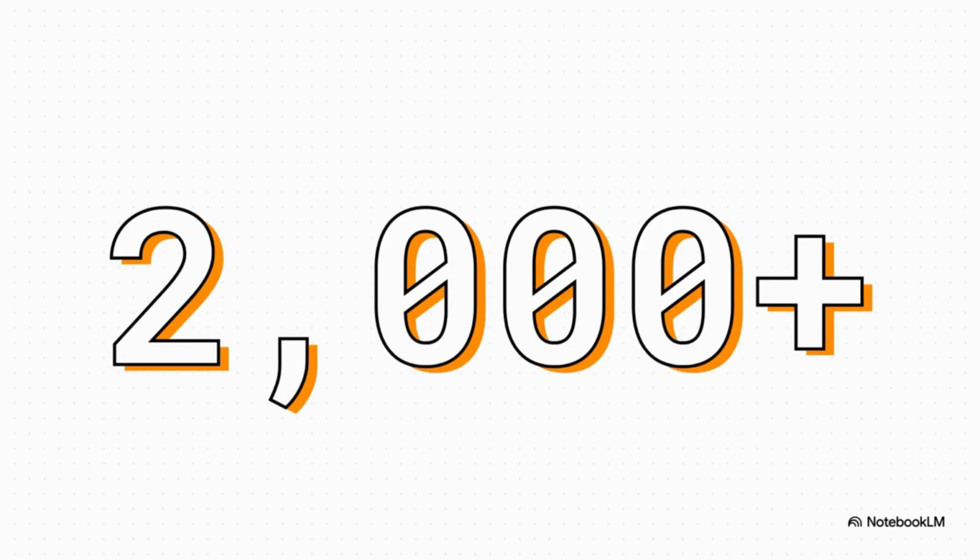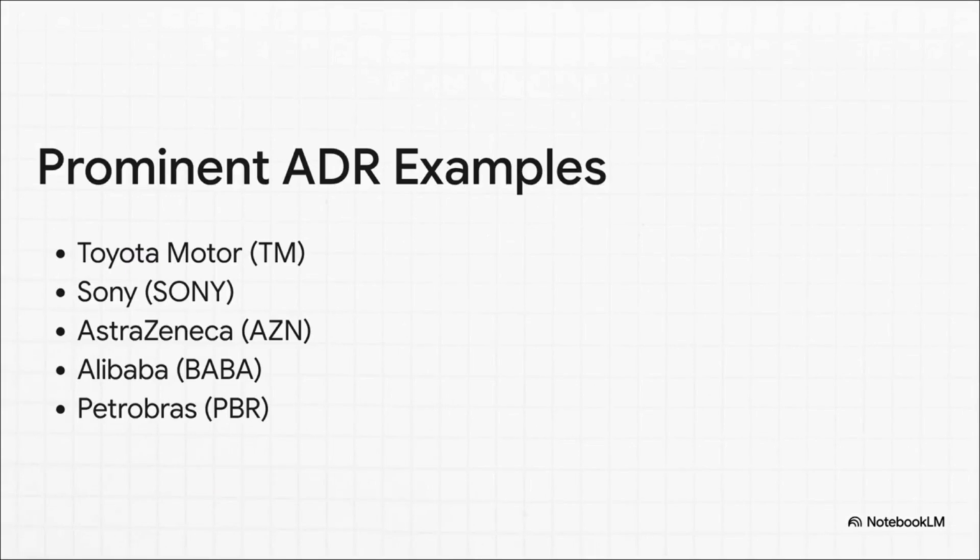So, just how common are ADRs? Is this some sort of niche, back alley thing? No way. We're talking about more than 2,000 foreign companies using them to trade in the US. It's not a side road. It's the main superhighway for global companies that want to tap into the American market. And I bet you've heard of a ton of these companies. We're talking about giants from Japan like Toyota and Sony, all the way to the UK's AstraZeneca and Brazil's Petrobras. These are massive, household names, and they're all available to you as an investor right here, thanks to ADRs.